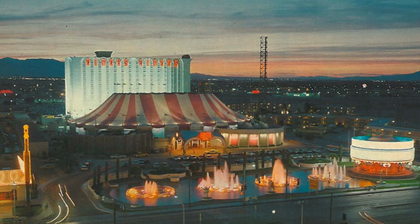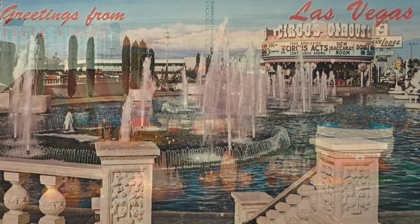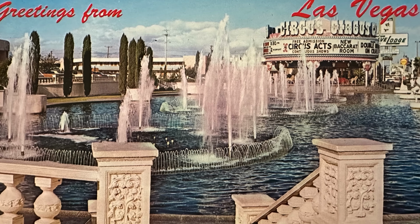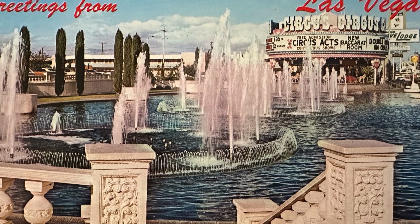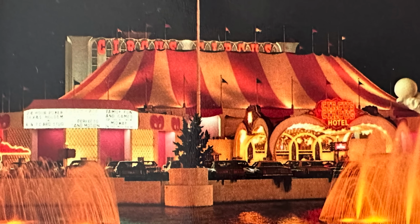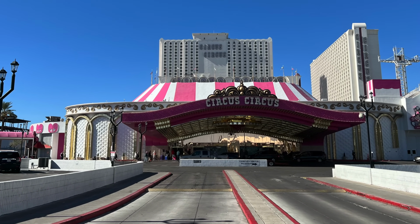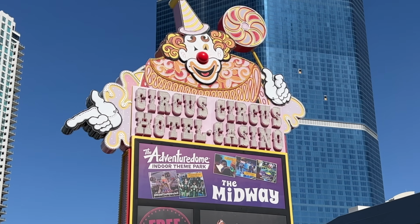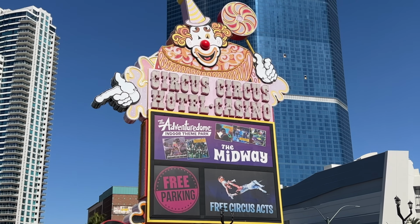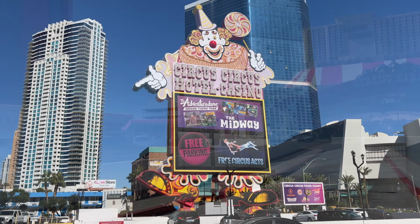Now, who remembers when there was a huge 306-foot-long fountain out front that shot water 4 stories high into the air? I'll tell you what, we do. This photo is from our honeymoon in 1981. Just 1 year later, it was all removed to make room for the porte-cochere you see today. The 123-foot-tall roadside sign featuring Lucky the Clown was created by Yesco and installed in 1976.